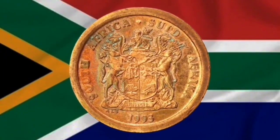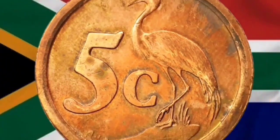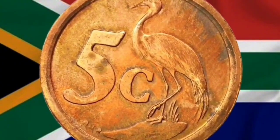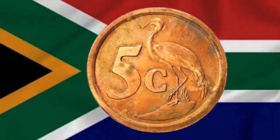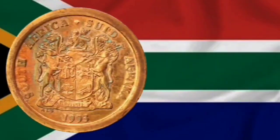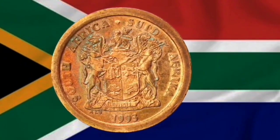The reverse of the coin is perhaps its most iconic feature. It showcases the blue crane bird, South Africa's national bird. The blue crane is elegantly captured in mid-stride, symbolizing grace and natural beauty. It is surrounded by the coin's denomination, 5C, placed to the left. The designer of the reverse side was Willie Myburgh, a well-known coin artist who contributed significantly to the wildlife themes in South African coinage. His work brought lifelike detail to small denominations, making even the 5-cent coin feel like a piece of art.